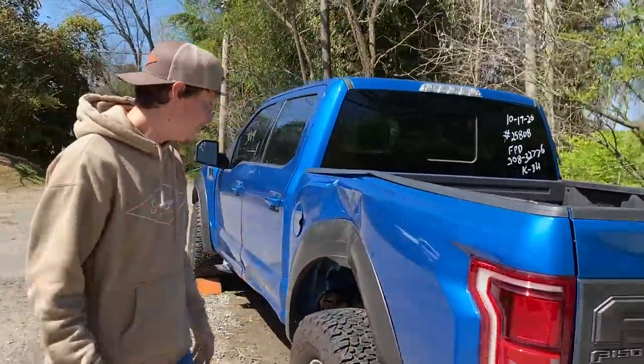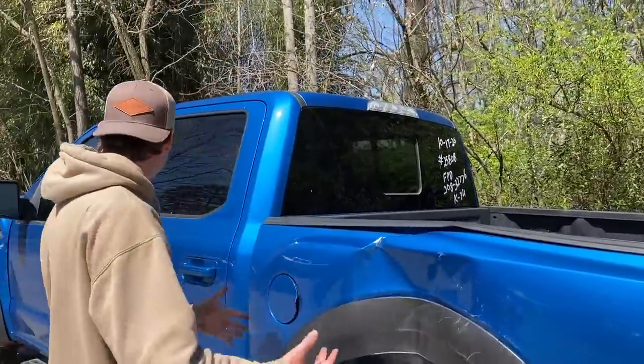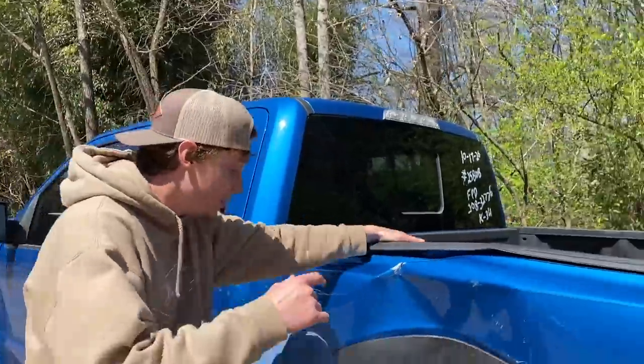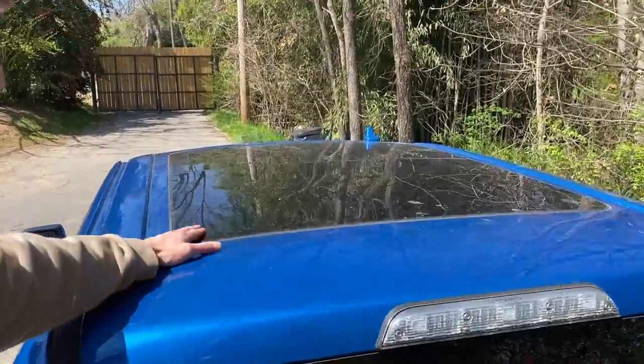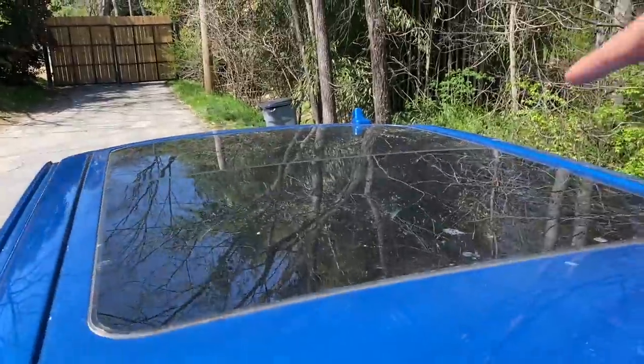Half shaft in half. And as you can tell, the bed is still damaged on this side as well. This thing almost looks like it's been rolled over, but let me hop up at the top over here. It has a full sunroof. I totally forgot about that. A panoramic, just like the F-450, a panoramic sunroof, moonroof, or whatever you call it. That's just gonna be super sick.